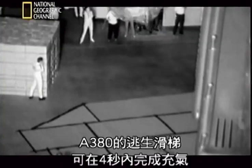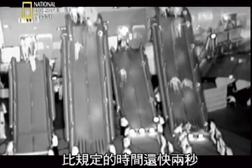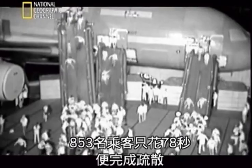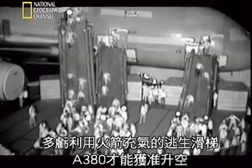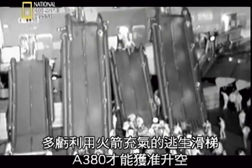With this device, the A380's slides inflate in 4 seconds, 2 whole seconds inside the required time. In the emergency drill, all 853 passengers evacuated in 78 seconds, easily beating the 90-second limit. Thanks to rocket-powered slides, the A380 was officially certified to fly.